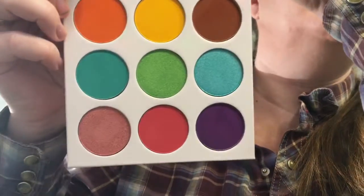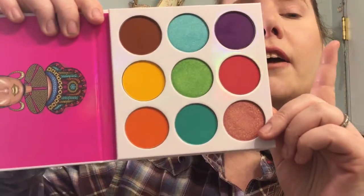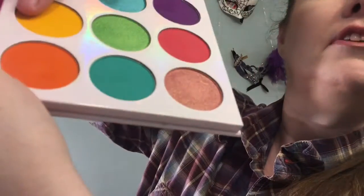Amazing shadows. Oh my gosh, look at those. Aren't they beautiful? It is a 9-pan palette. It is smaller than a lot of them that way, but the pans in here are huge. And for, I think it's $17.99. Oh my gosh, how can you beat that? All right, so this is the orange. Look at that. That's one swipe, guys. One swipe. All right, see, watch. Here's my finger.